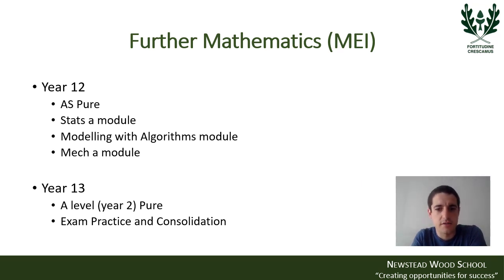In Year 12 you do the AS Pure content first, and then again we'll do the applied modules all in Year 12 to look to get them done before the start of Year 13. In Year 13, all that means is that we need to go through the Year 2 Pure course, which leaves you lots of time for exam practice and consolidation again.